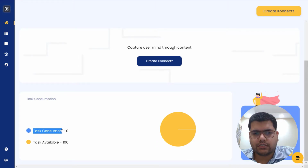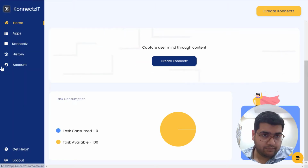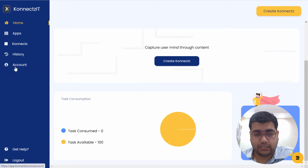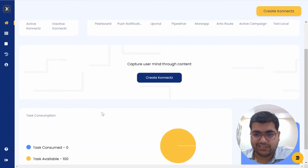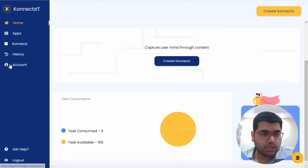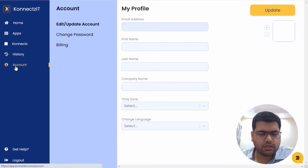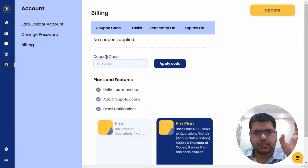You have the tasks consumed and tasks available. Basically in the plan, we get 4,000 tasks, and I think it's not reflecting here. Probably there is a mismatch somewhere in their system, and that's the reason it's not reflecting here. And it tells me to upgrade to Pro, which I shouldn't, because I have already got the AppSumo deal. But again, all the AppSumo deals are very similar. I think you don't have to worry.